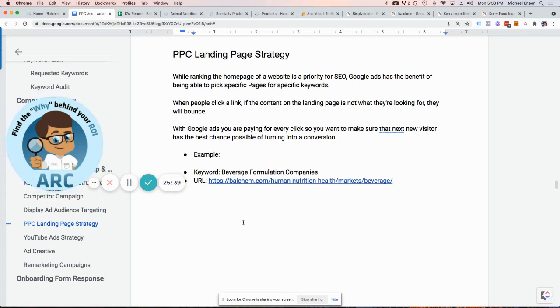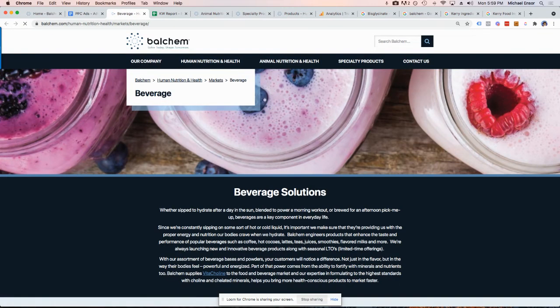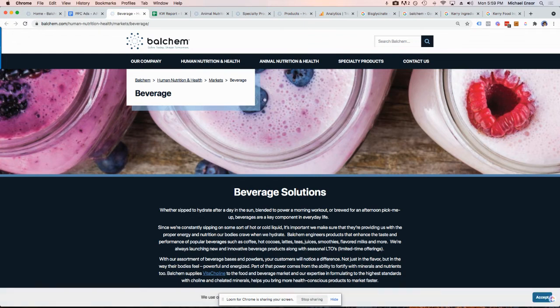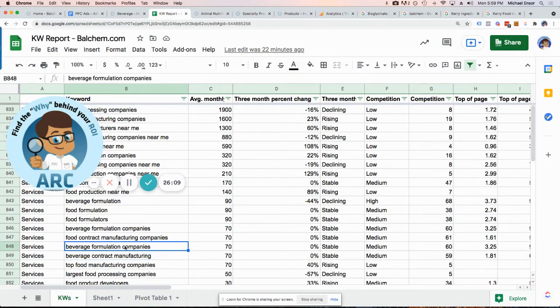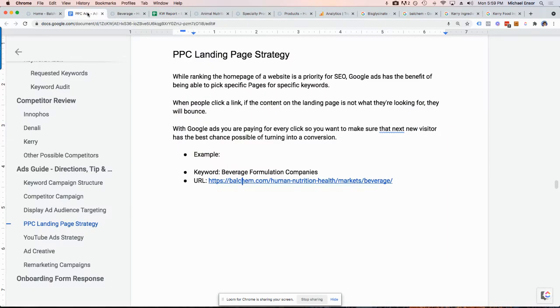Also, a big thing on the PPC landing pages is that there's no need to send the traffic to the homepage. And the reason why I say that is because you have actual product and service pages that we can go after. As an example, I'm going to pop this open right now, is the human nutrition health market segment of the business, the beverage side. People are searching for beverage-related searches. You can see here on the report that I pulled, beverage formulation companies. So this is something that can be targeted that is relevant.